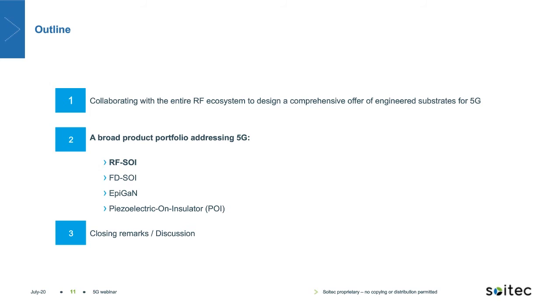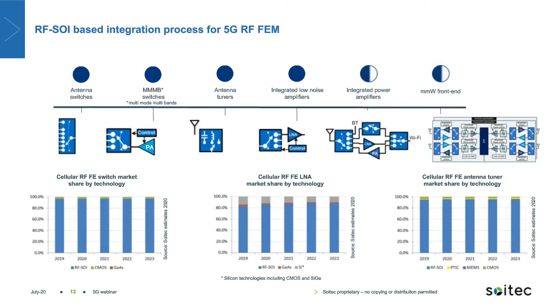So thank you, Bernard, for this RF-SOI introduction. RF-SOI is Soitec's number one business unit in volumes and revenues, with a strong exposure to the smartphone markets, where RF-SOI is the standard for 100% of the RF front-end modules. This slide here is showing how RF-SOI is penetrating all the RF front-end devices. So we can say there is no 5G without RF-SOI, which is the substrate of choice for cellular front-end modules.